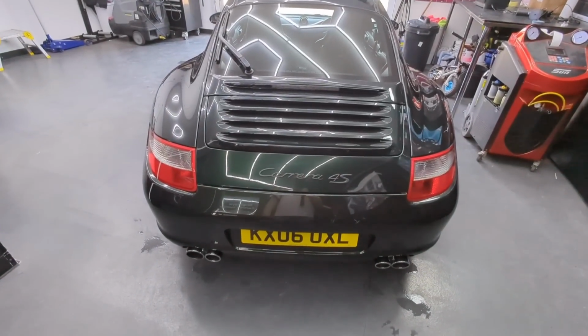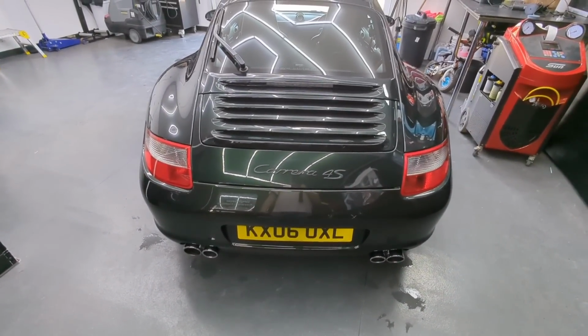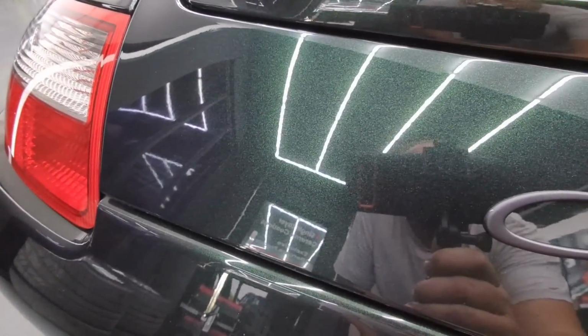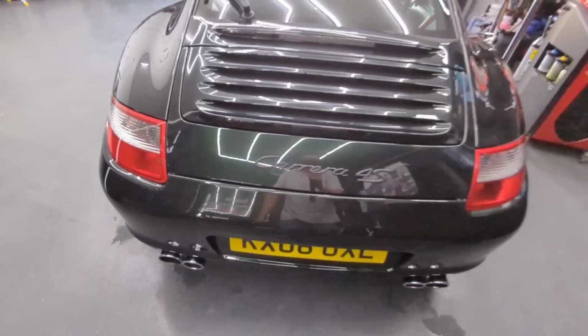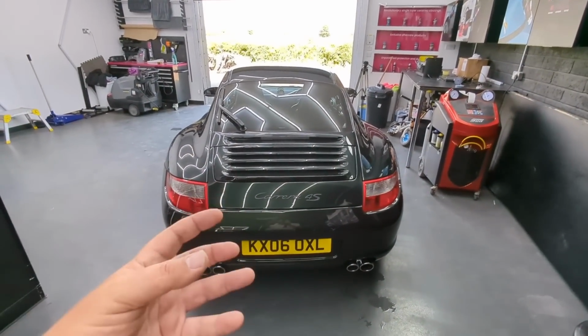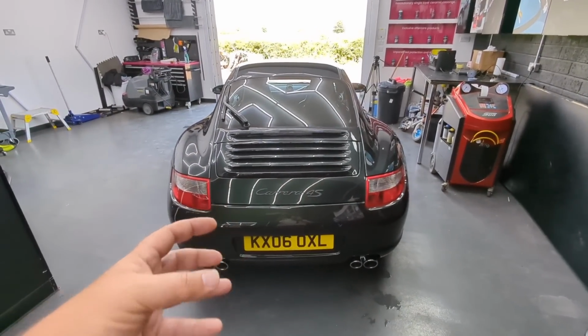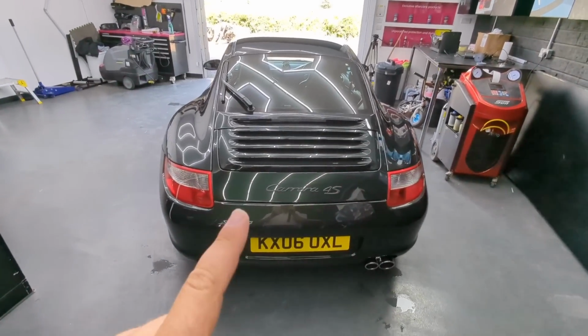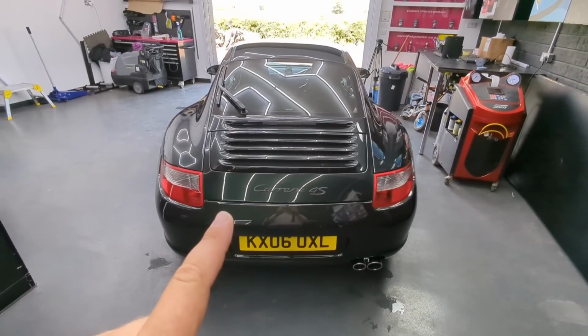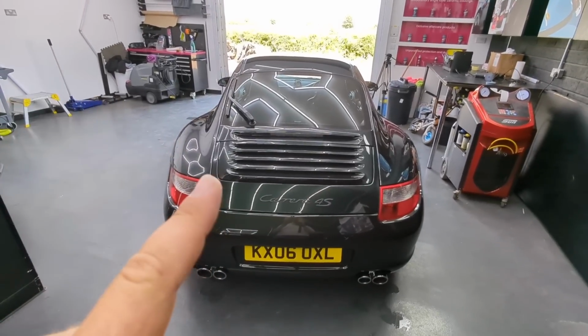So this was a black car, but you can see now it's got that dark metallic kind of look to it from the colour change PPF, which was a new technology and a cool new option. If you're looking to have your car PPF'd, you can now have the change of colour on it, which is really, really cool.